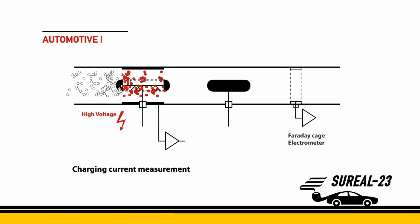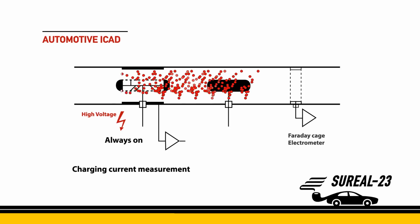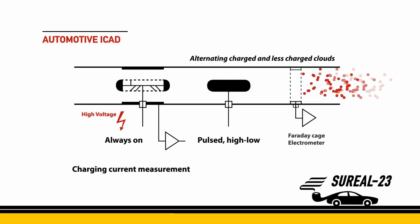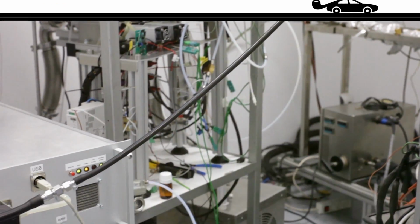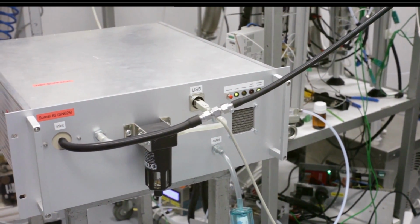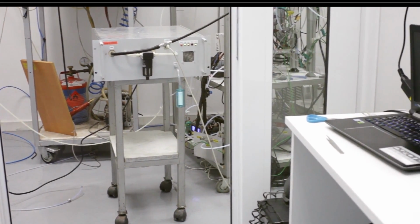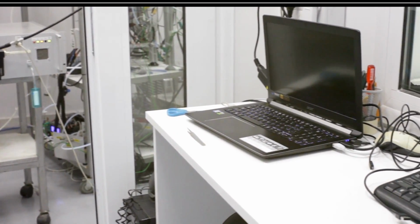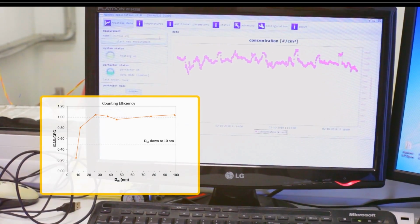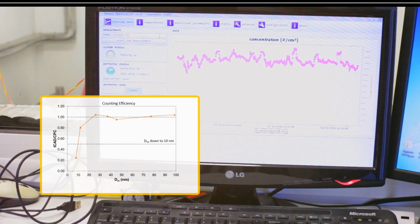The automotive ICAD is a small and robust instrument that measures the particle number concentration based on an electrical aerosol detection. Its compactness and low power consumption render it an ideal solution for real driving emission measurements. ICAD has a cutoff size at 10 nanometers, while it is able to measure at high temperatures that may reach up to 150 degrees Celsius.